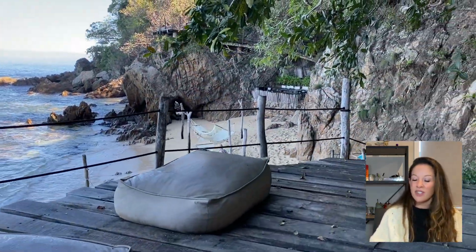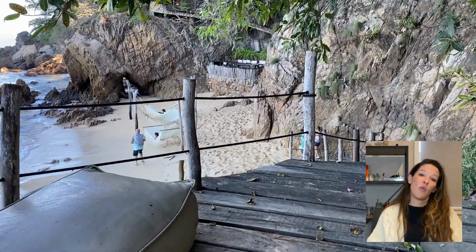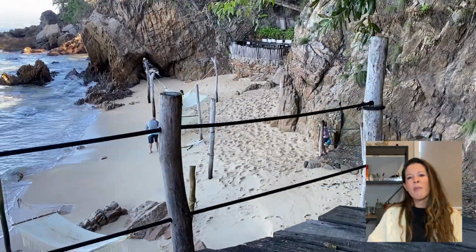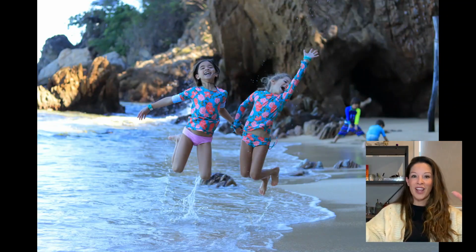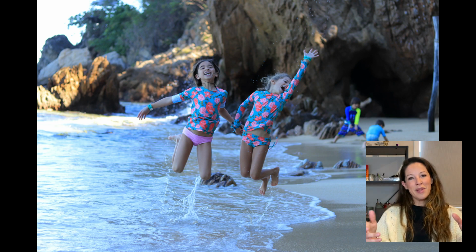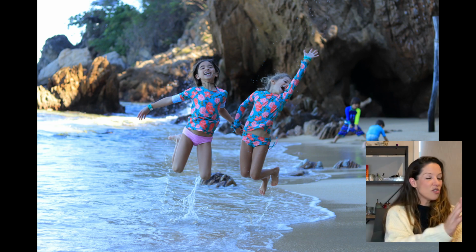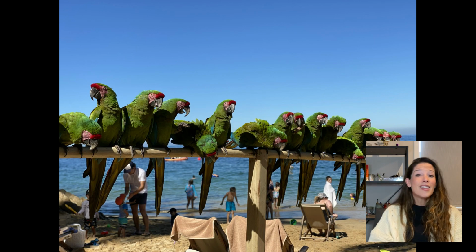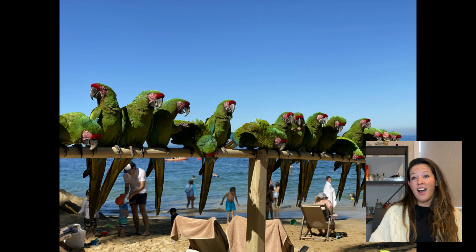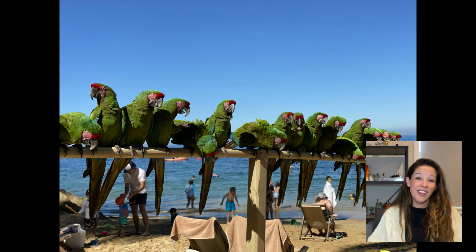And then we went over to the main beach where they have all of the fun water toys. So you've got stand-up paddle boards, you've got kayaks. They have these floating little wooden areas where it's almost like a little mini beach floating in the water. So you can paddle out to one of those and have a beverage, and they have chairs and things like that. So that was super fun. Or you could just hang out at the beach and relax, which is also great.